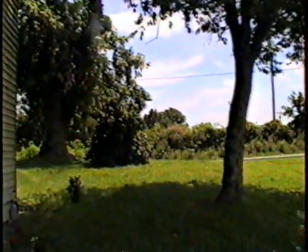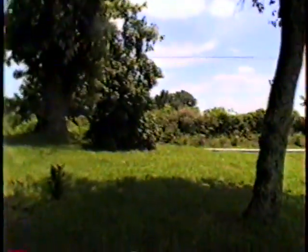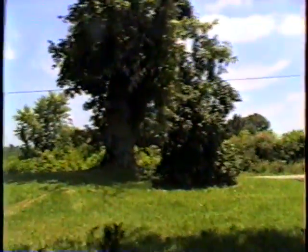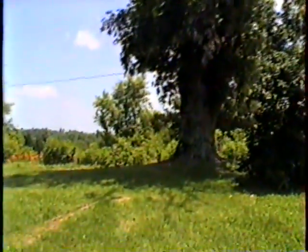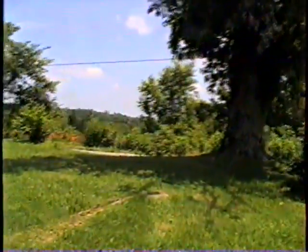Y'all come back next year, it'll be a different place. Out of Grandma's house, great-grandma's house. Look at that beautiful tree. Dorothy could tell me what it was, how old it was. They found an old tombstone here.